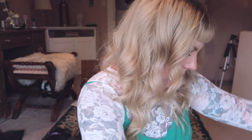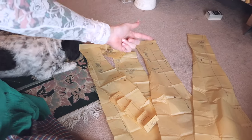Cut to side front C. That's my skirt. Side front C. 1, 2, 3, 4, 5, 6, 7, 8, 9, 10, 11, 12. That's everything.